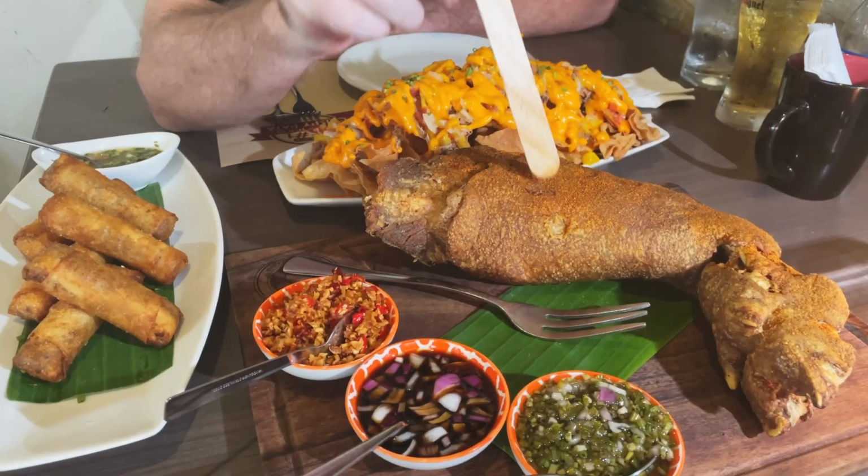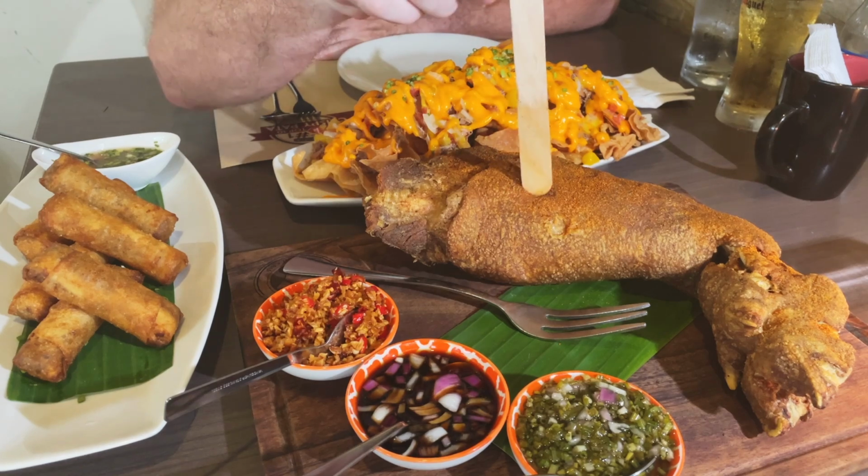Okay, you guys have outdone yourselves with this one here. This was the one that I was most looking forward to jumping into. I'm gonna tear into this thing as soon as I can, but I also have a nachos here that's done with fresh egg chips. There's adobo bits on it. It's all smothered in cheese. It looks amazing. I have no idea how I'm gonna eat all of this.